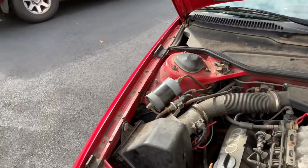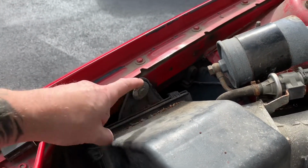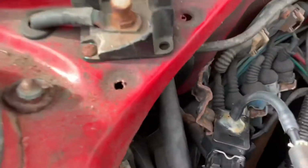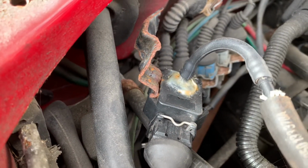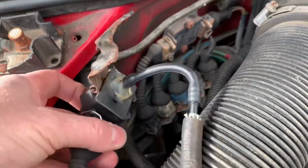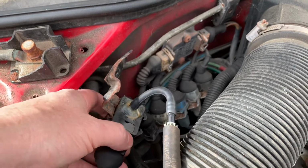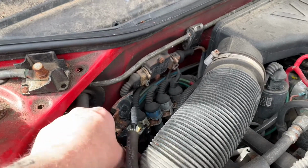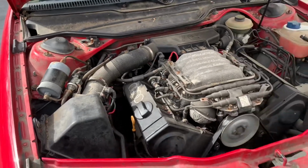Because I initially thought it was a sensor that sits right here, right on top of the air box, how convenient, that I fixed. I know my fix looks horrible, but I can assure you it's doing its job. This is basically a pressure sensor from the tank, so it makes sure that there's pressure in the tank, and the nipple on it was broken. I fixed that, but surprisingly enough, the check engine light was not even for that. So we're gonna keep an eye on the check engine light.